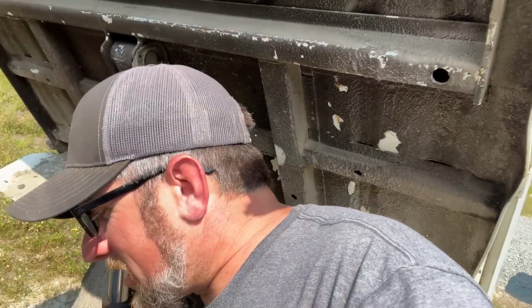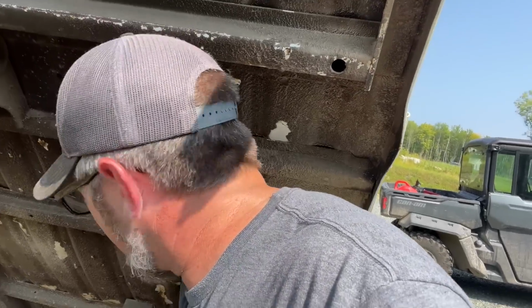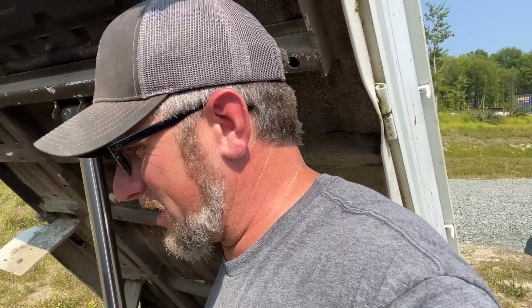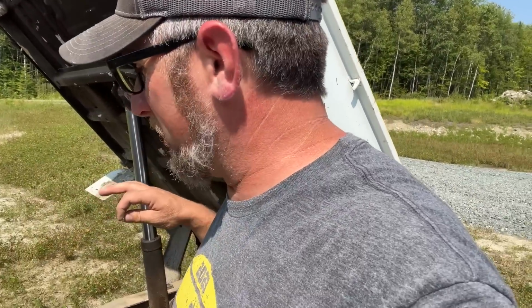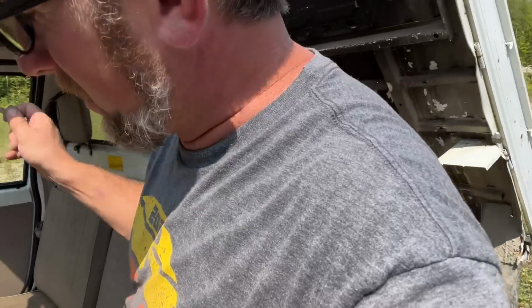I'm really interested to see if it's gonna start right now or not, because before that was the big issue. If I could get it running, once it's been running for a while, it wouldn't restart. So let's see if it'll restart now. But already this is going a lot better than I thought it was going to. Okay, we'll pump it twice. Foot to the floor.